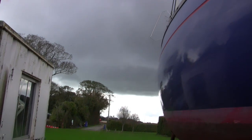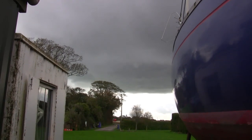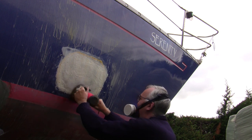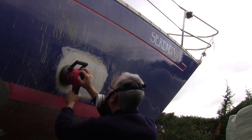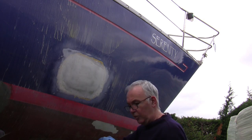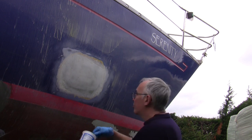Right, the very next day, and I'm no weather expert, but that looks like it might rain, so I better just get on with this really quickly. Right, second lot of peanut butter.